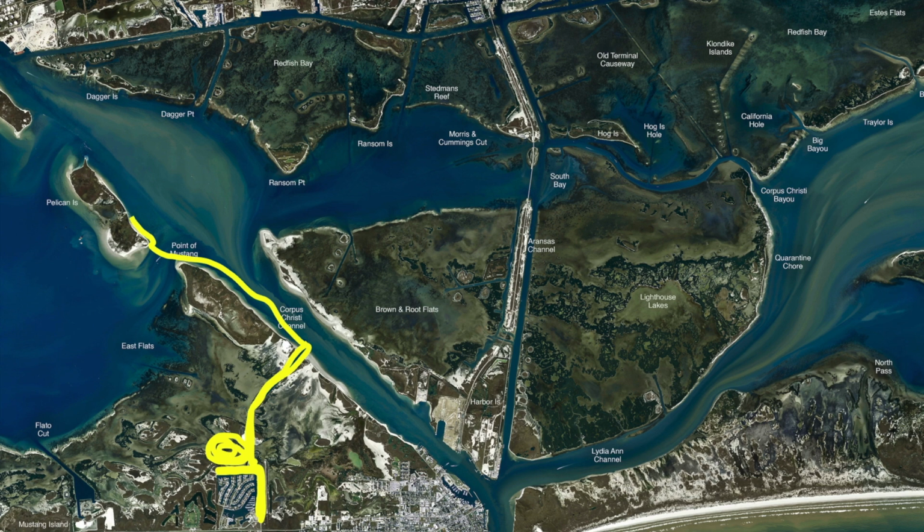mangrove snappers, they've been all around these rock piles. So if you find structure or rock piles, you're going to catch these mangrove snappers. We've also been catching a few sheephead. The males are in. The females ain't far behind. So if you got shrimp, that's what they're going for.